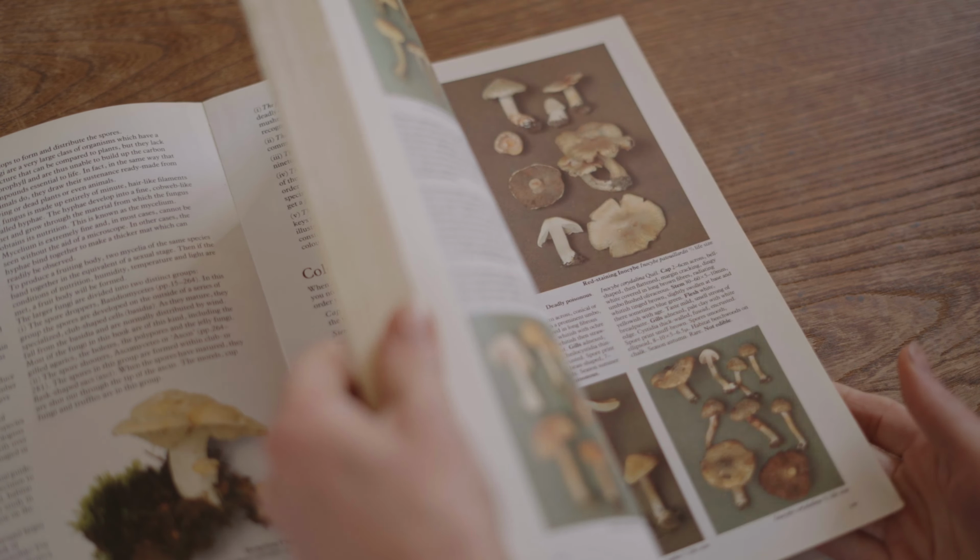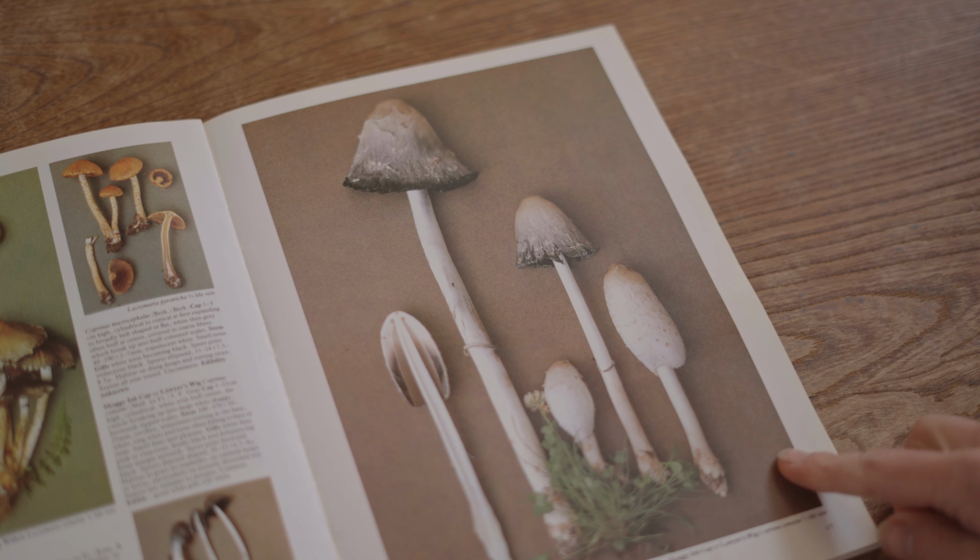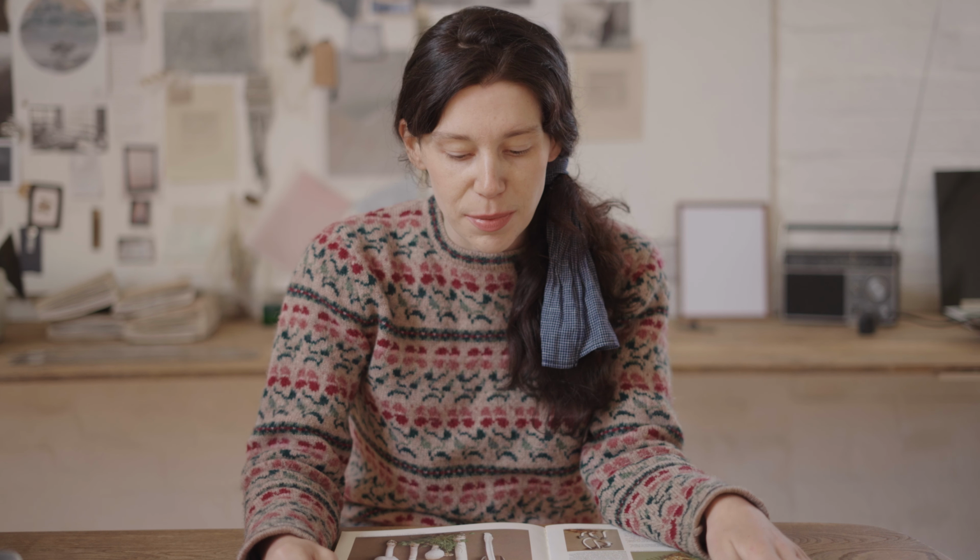For a long time, I have wanted to learn more about edible plants and fungi, and I've been trying to educate myself using books, looking at pictures, seeing what I find out and about, and trying to identify things. I'm at the point where there are a few things that I'm 100% certain about, and that's a great feeling. I'm really comfortable about those things.